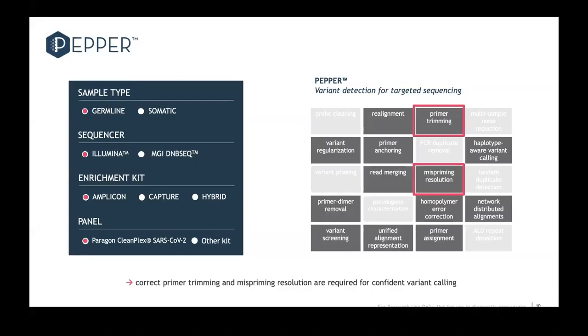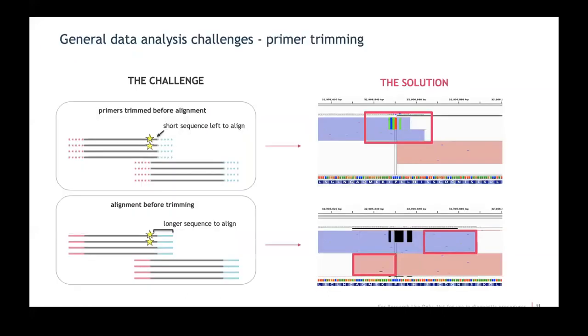So primer trimming and mispriming resolution. These are 2 things that are very important for confident variant calling. So you might come to a situation where your genomic context will yield you data where the mutation of interest might be present near the end of the reads. So now, if you trim the primers before the alignment and perform the alignment, you might get an incorrect variant called because the reads will not be aligned correctly. Whereas if you perform the alignment before trimming the primers, they will have more sequence to align confidently to the genome, and you will get a proper variant call in your final alignment.